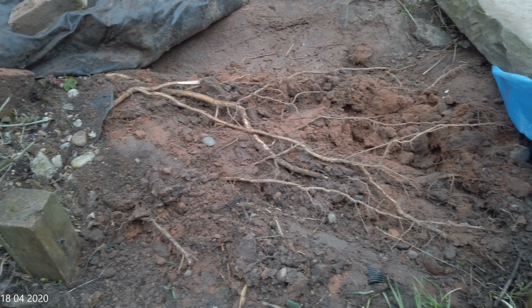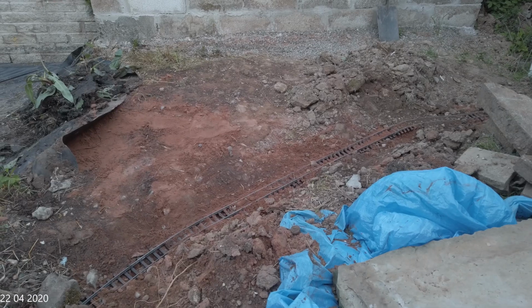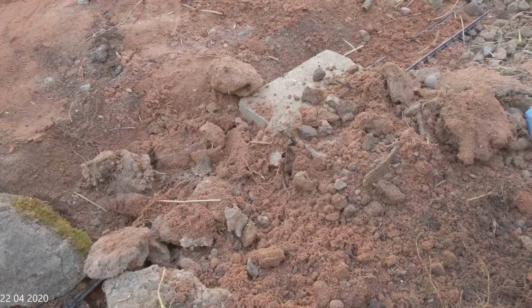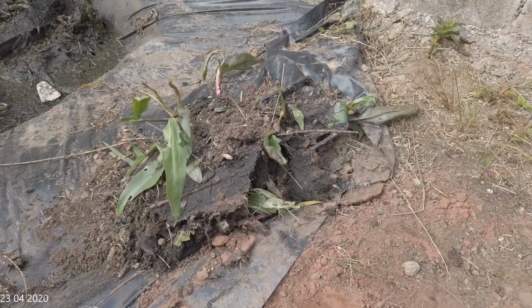Dealing with a garden that's mostly clay is hard enough, but all the roots are pretty tough and need digging out and breaking off. And then, of course, I discovered this bit of a garden railway that I'd started and forgotten about.